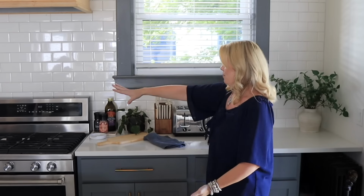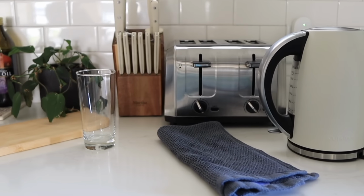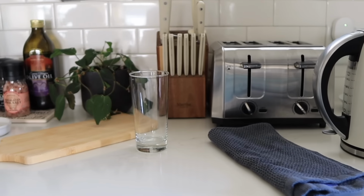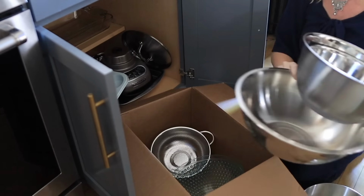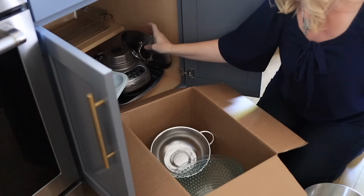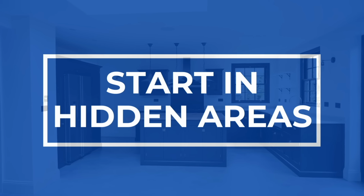I think actually starting from a really messy kitchen can be helpful, because here's the truth. If it's on your counter, you probably use it. That's a really good indication of things you probably don't wanna let go of because you're using that all the time. It's the hidden stuff that's in the cabinets that you're probably not actually touching. So that's a good place to start to make room.